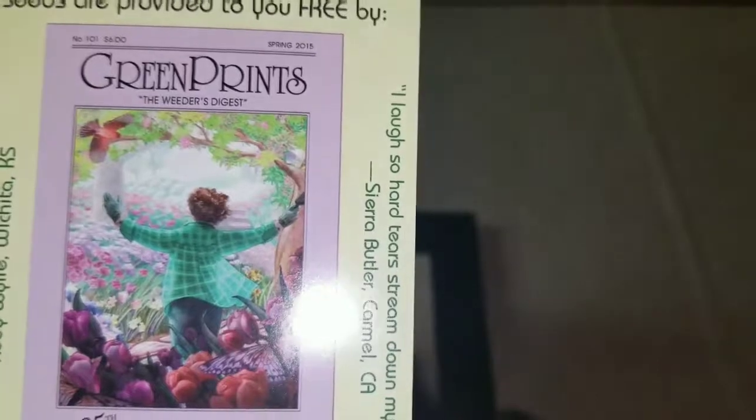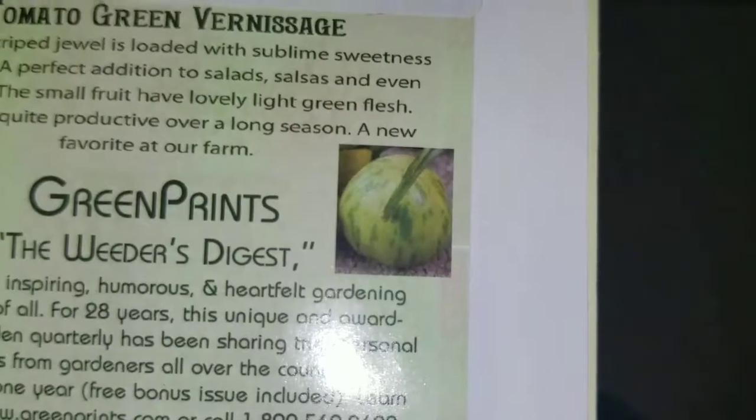So our next breed here is going to be a green vernissage tomato, and this is a seed packet that I got from Baker Creek. This is a free seed packet. I ordered a bunch of seeds from them, and so they threw in a couple of different packets, some tomatoes and carrots and stuff, and I'll share those with you. So this green tomato, and I'm not even showing it to you. Here we go. If you can see it on there.